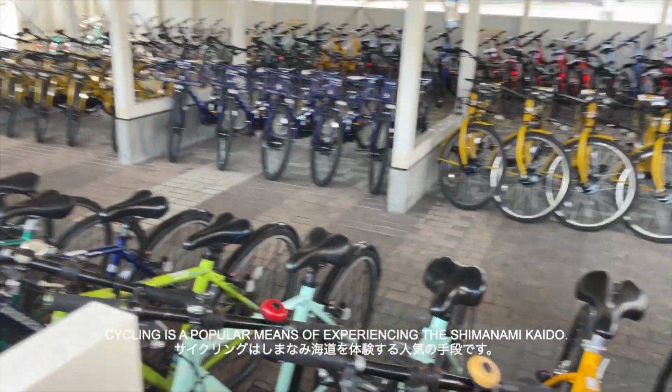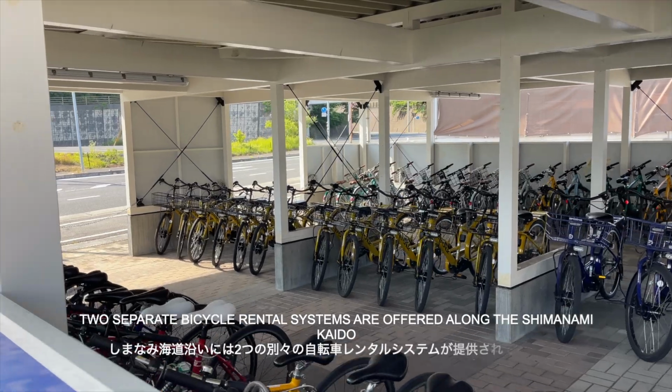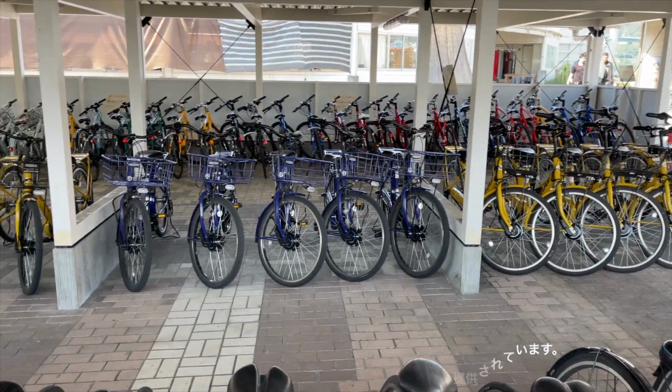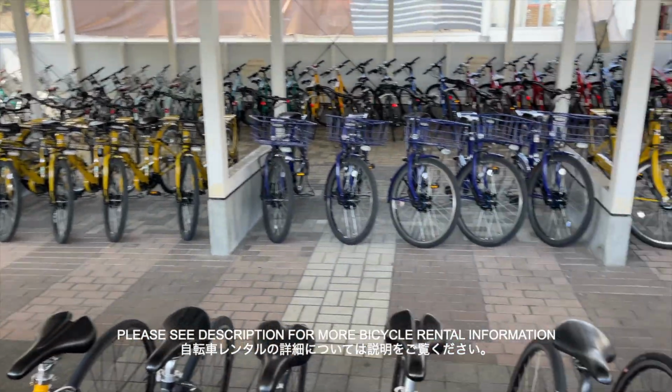If you're interested in making the Shimanami Kaido trek across the 7 different bridges, you can easily rent a bike at different stations, and there's also buses and whatnot that would pick you up. So this is just an example of it.